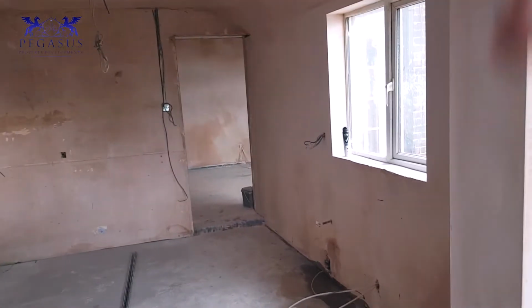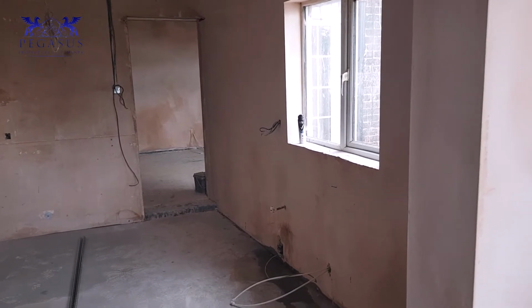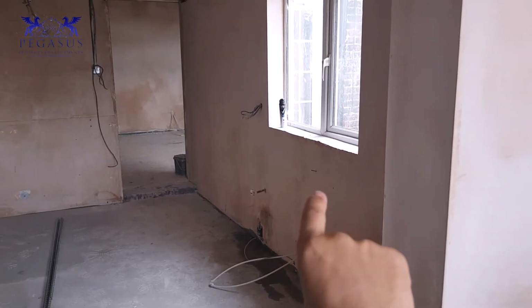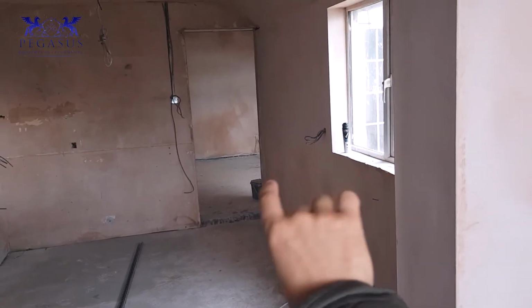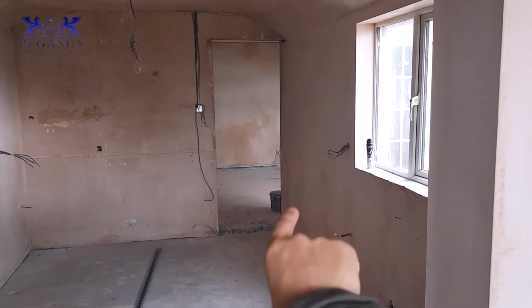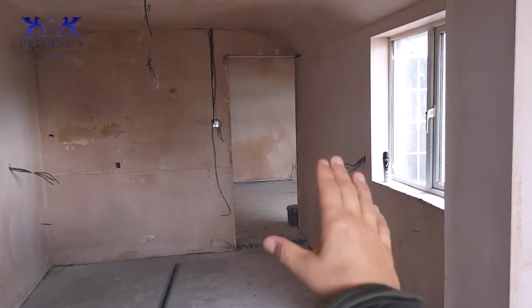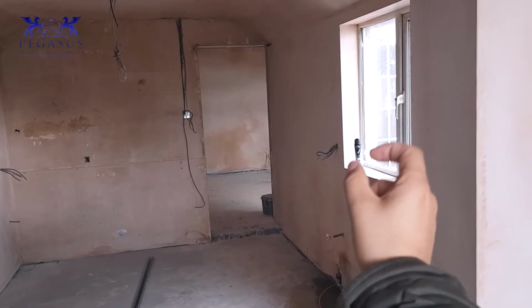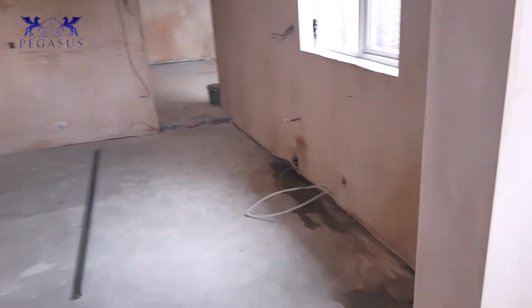What you'll find though, this property was bought at auction or pre-auction. This outer wall is only a single skin. So what we've done, we've studded the wall off, fitted insulation in the stud, which is solid insulation, not in a roll, and then we've overboarded this. So we've created a cavity and more insulation to stop the heat loss getting out of the building. So all skimmed.